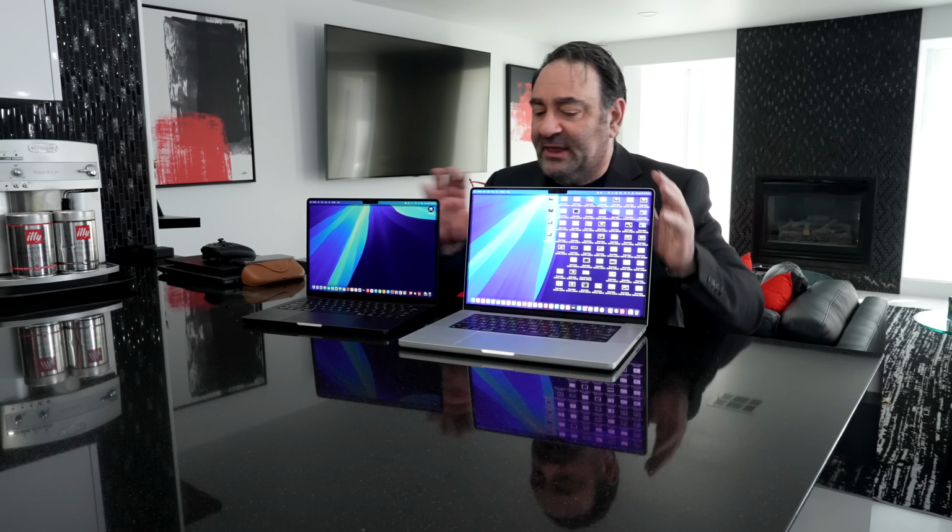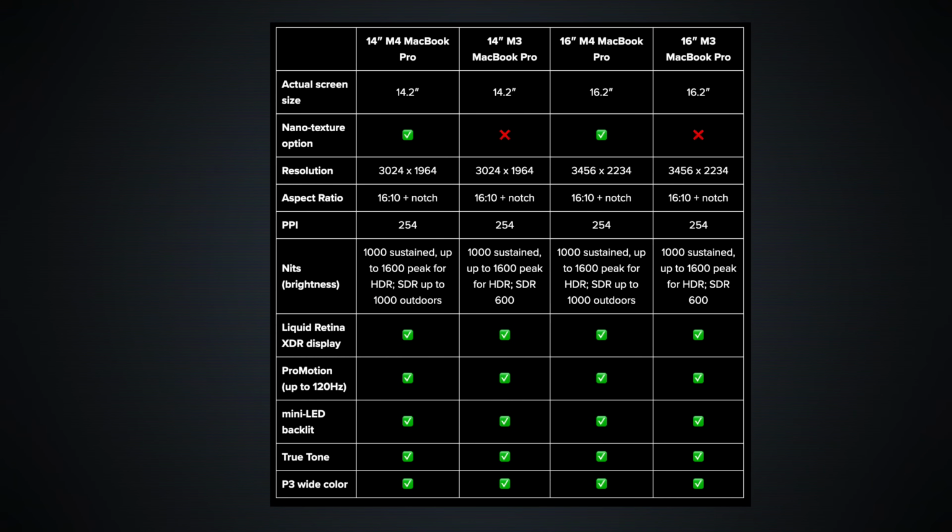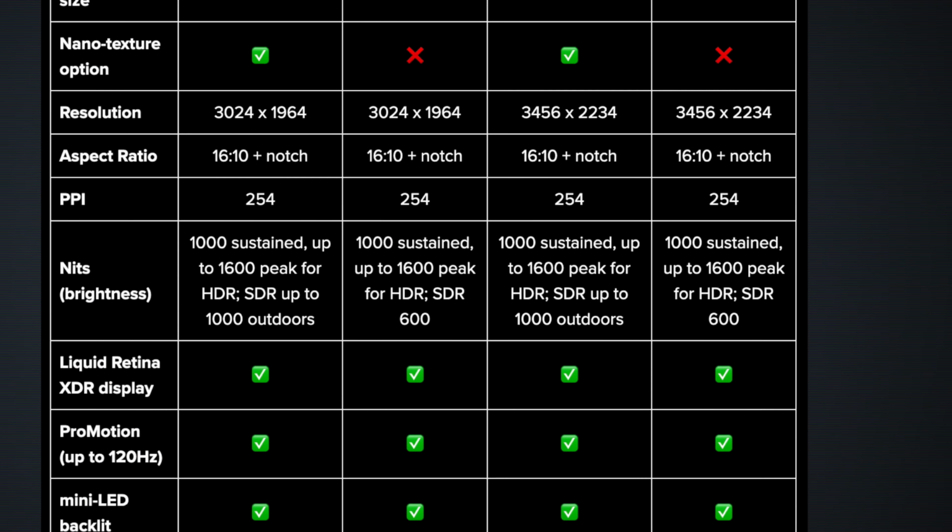All right, let's talk displays here. Another good part is we're looking at mini LED, 14.2 inches, 16 inches or so here on this one. We're looking at an upgrade in terms of the brightness. 600 nits is now 1000 nits standard dynamic range on both of these, and it can peak as bright as 1500 to 1600 nits in outdoor use and HDR. So they bumped up the brightness on these.